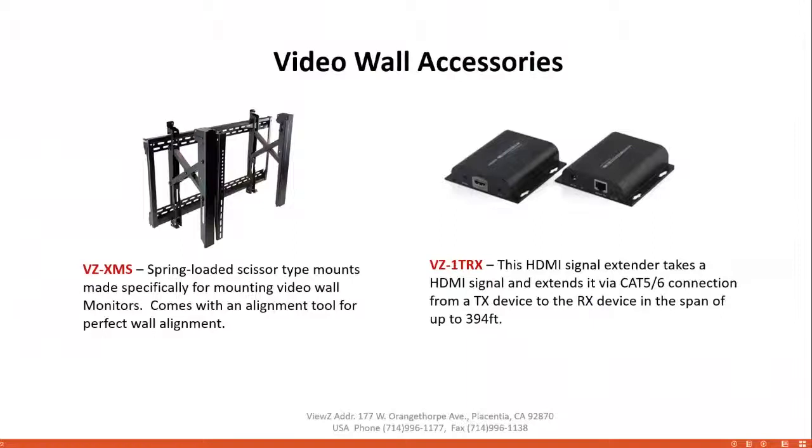It also comes with an alignment tool, because if these mounts are misaligned, the video monitors are not going to aggregate together properly, and you're going to have these funny gaps that are angled. Obviously, it does not look good. So you need to have a level to make sure that everything aligns perfectly. This alignment tool that comes with these XMS mounts is a very easy to use level, basically, that helps you align these mounts on the wall perfectly.